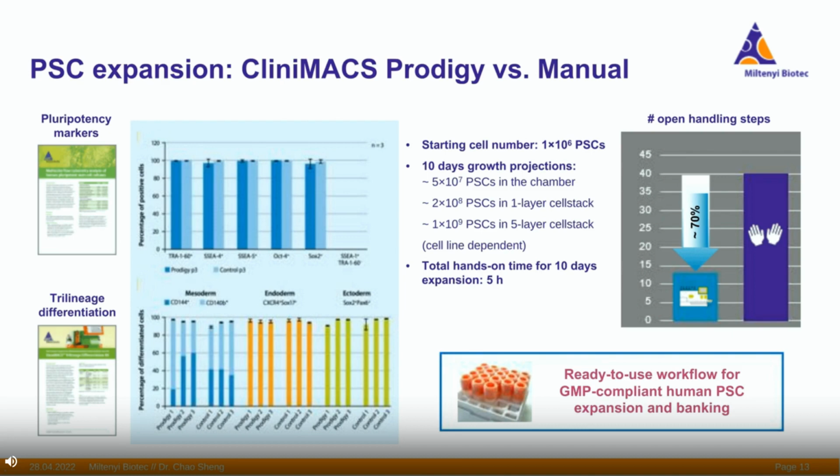By using the centrical unit and the different sizes of external culture vessels, the users can also easily reach different PSC expansion scales on the Climax Prodigy with much fewer open handling steps in comparison to the manual process. We know that establishing GMP-compliant PSC banks is a very important step in many clinical applications. For this purpose, the closed and automated Climax Prodigy human cell culture process, together with the IPS BlueGMP medium and our QC reagents, could be very valuable assets.